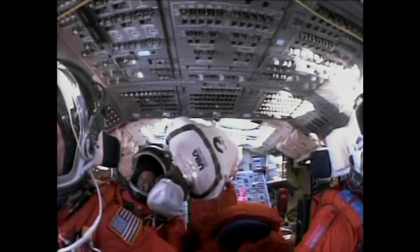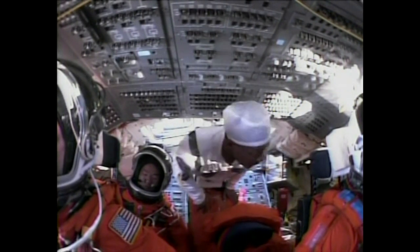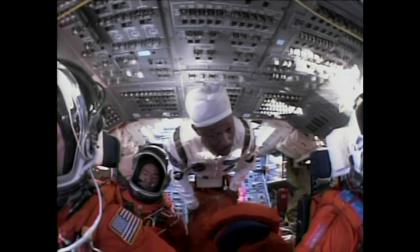Soichi in the MS-1 seat is equally as critical for the ascent and entry tasks. He's got his own set of jobs that he needs to perform.